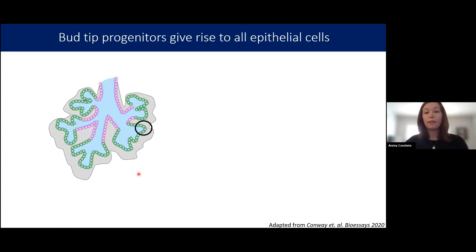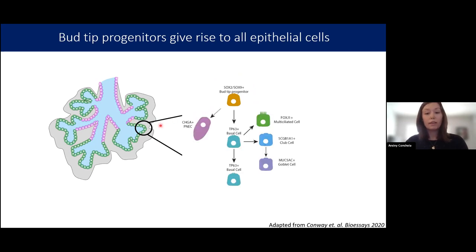During lung development, there is a specialized population of lung progenitor cells called bud tip progenitors that reside at the tips of all of those branching airways and will give rise to all of the epithelial cells of the lung. As the airways bifurcate during branching morphogenesis, bud tip progenitors are left behind proximally, giving rise to a whole array of airway cell types I'm showing here. And then later in development, they will transition to giving rise to the alveolar cells.